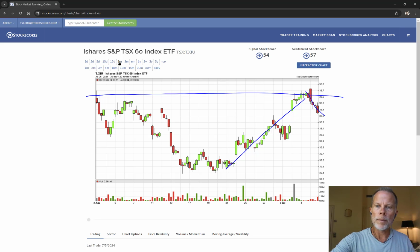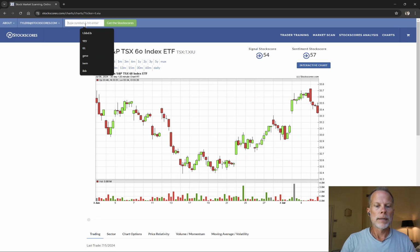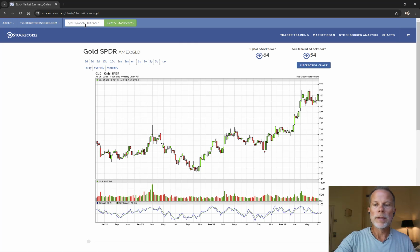But look here, you go up, you pull back, you break the pullback, next leg up. Now we're in a pullback, wait for the break of the pullback for the next leg up. All right, let's take a look at gold and oil. You can look at silver too.